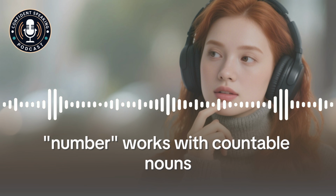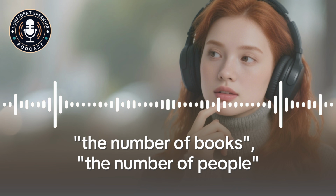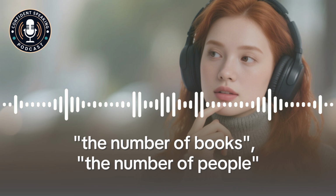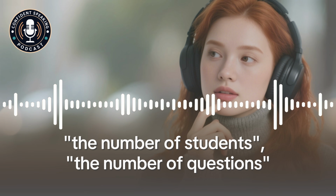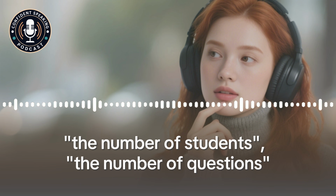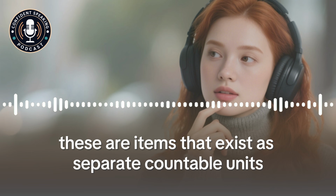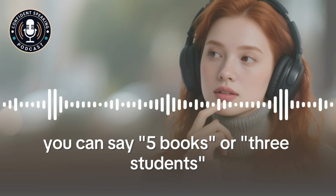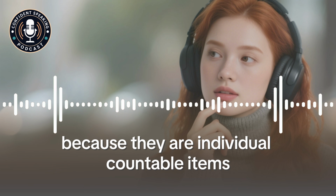Number works with countable nouns, things you can count individually. The number of books, the number of people, the number of cars, the number of mistakes, the number of students, the number of questions. These are items that exist as separate countable units. You can say 5 books or 3 students because they're individual countable items.